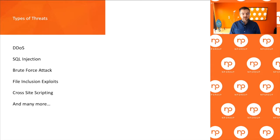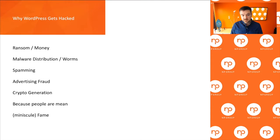This is where sometimes JavaScript might be maliciously installed on your site to perform some sort of task that's then going to send data or retrieve data from a third-party source, and that's sort of the cross-site aspect of this. So there's a lot of different threats out there. These are just a few, but these are the most common ones that we see when it comes to WordPress.